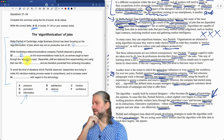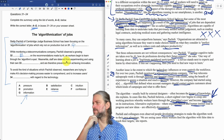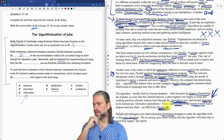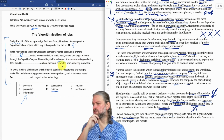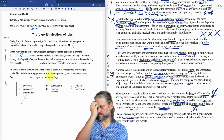As workers begin to learn through the algorithm's eyes, here we go. So that would help you to find that. Meanwhile, staff are deterred, so discouraged, deterred from experimenting and using their own ideas, human instinct. So we've got experimentation and human instinct, and therefore prevented from achieving innovation, prevent new ideas and progress. So we're looking for human instinct. And again, you need to know synonym. Instinct is intuition. So we have C there.